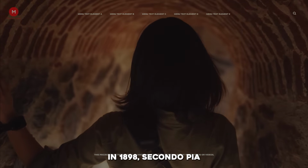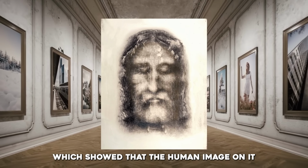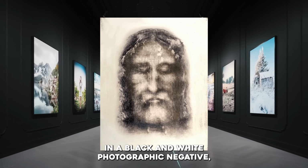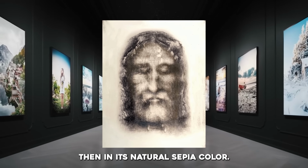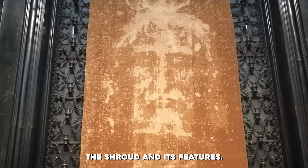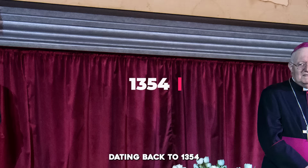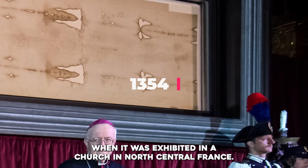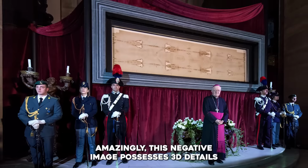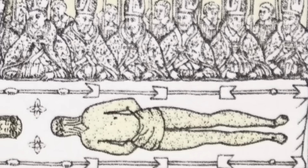In 1898, Secondo Pia produced the first photographs of the shroud, which showed that the human image on it can be seen more clearly in a black and white photographic negative than in its natural sepia color. This discovery is still relevant today, as it helps in better understanding the shroud and its features. The shroud has a documented history dating back to 1354, when it was exhibited in a church in north-central France. Amazingly, this negative image possesses 3D details that go beyond the capabilities of paintings.